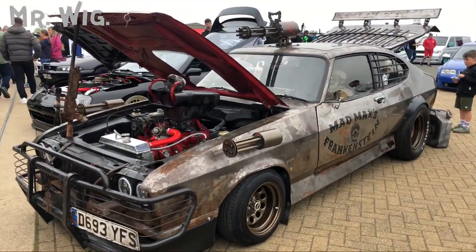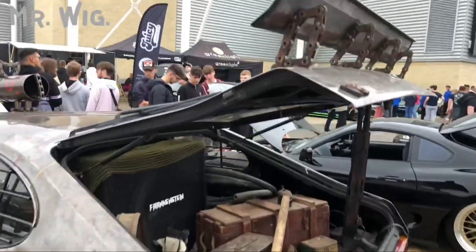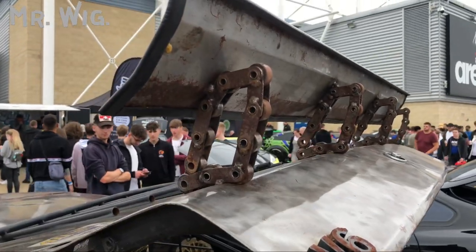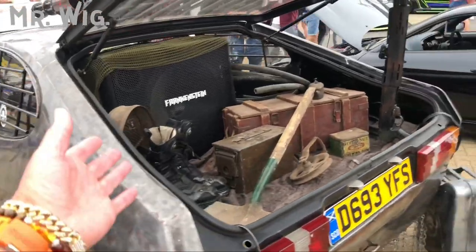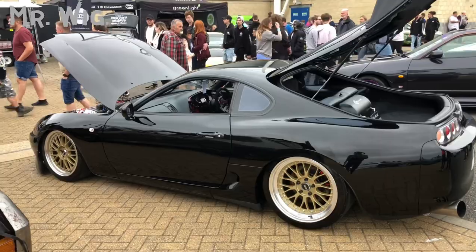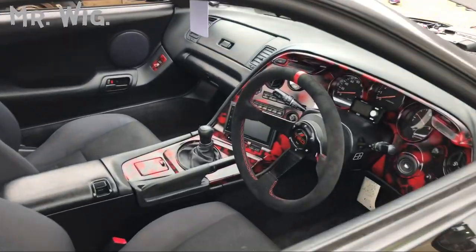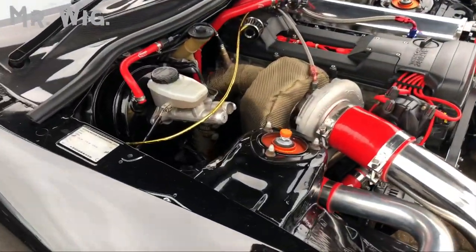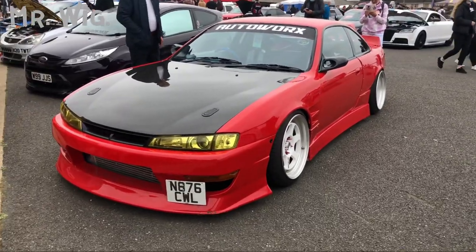Look at this guy, he's got this rat car. Beautiful, beautiful. Look at a nice touch that he did. He actually welded a chain into the boot of the car. Nice rat car, that's what they call this car. It looks like it doesn't have a lot of modifications, but it does. Look at that with air ride, I'm a big fan. Look at that TRD steering wheel. Oh my goodness, look at the size of that turbo. What a cool car, this Nissan S14, really beautiful.